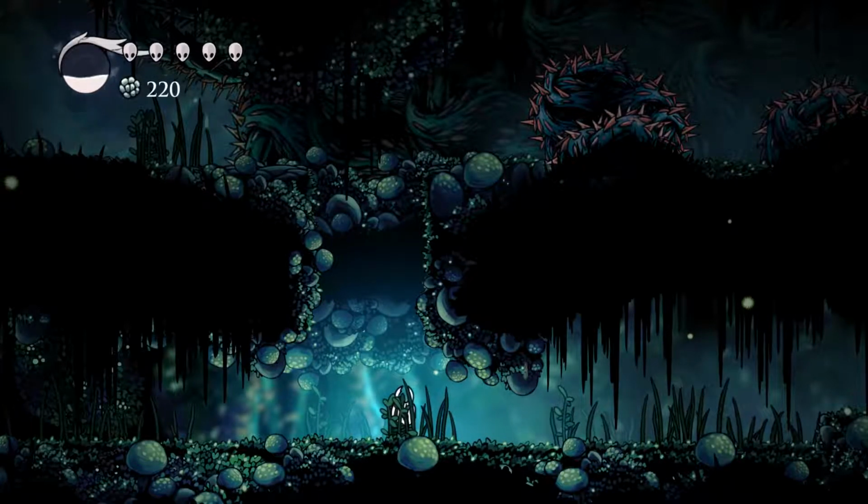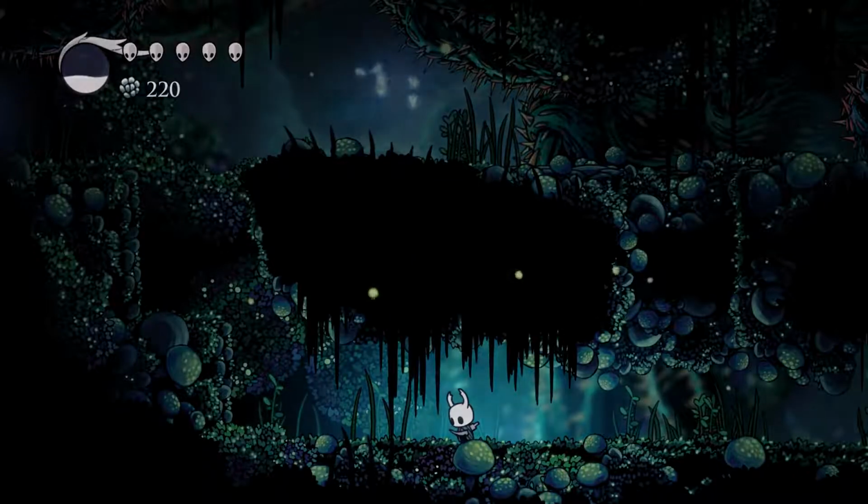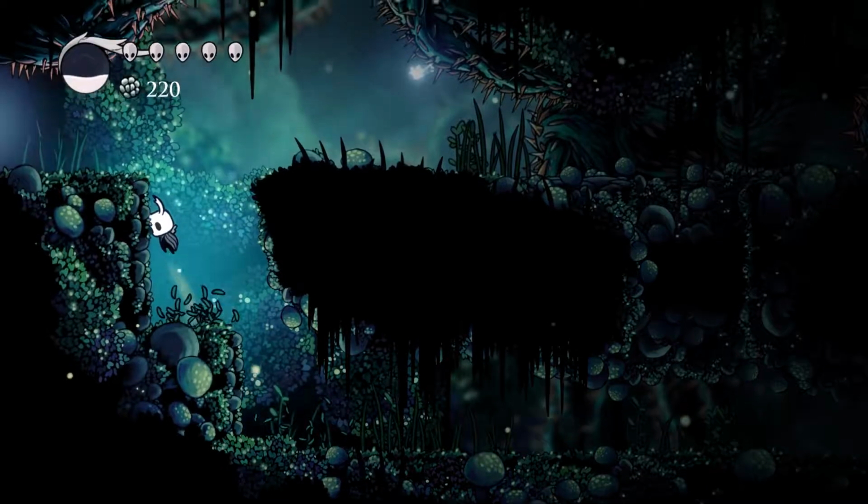Hello, everybody. Let's get out of this grass and continue up and to the left. I keep always going to the menu to try to check my map, but that's not really that helpful. Left bumper.